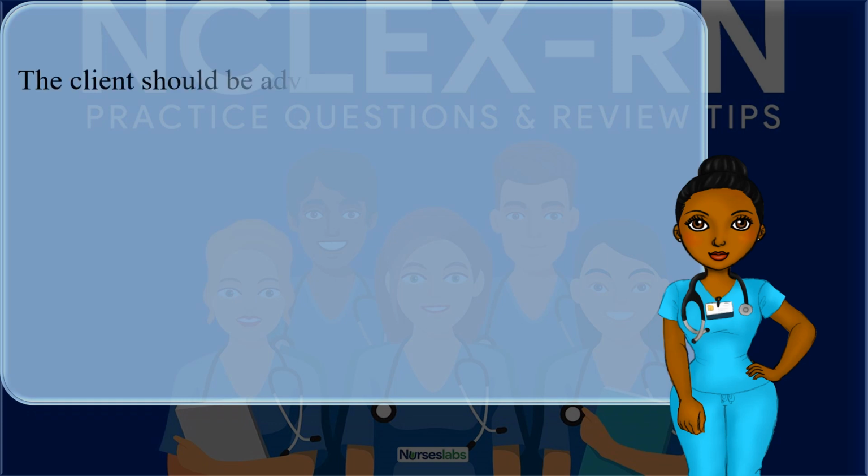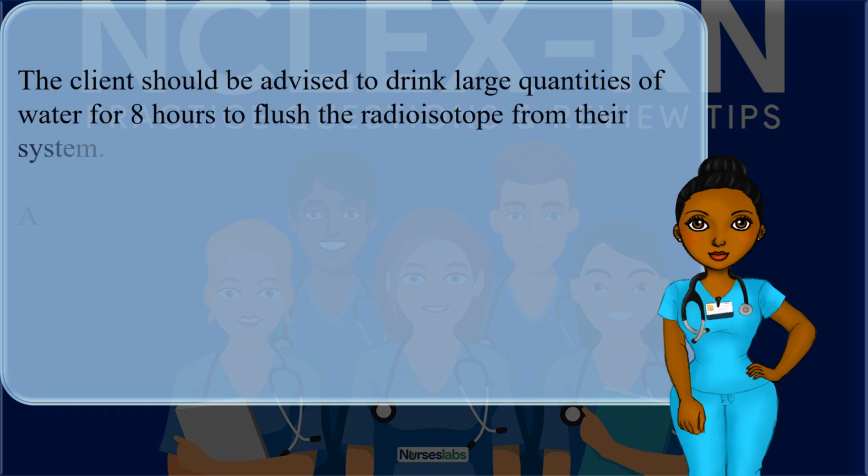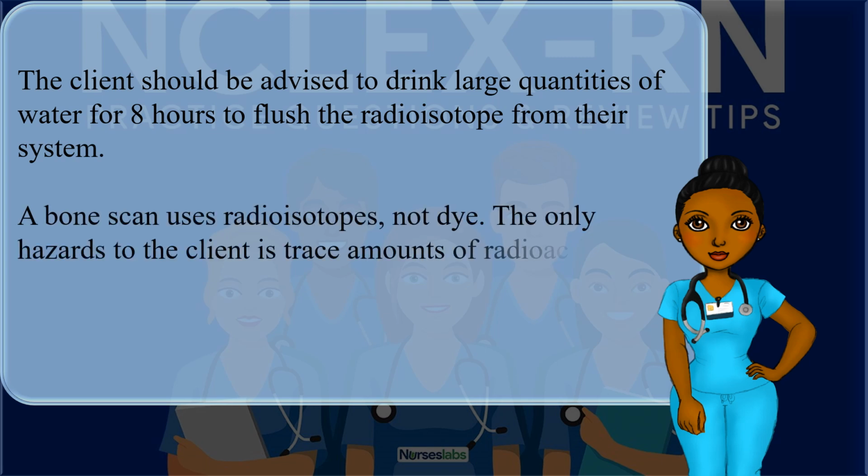The client should be advised to drink large quantities of water for 8 hours to flush the radioisotope from their system. A bone scan uses radioisotopes, not dye. The only hazard to the client is trace amounts of the radioactivity of the isotope.